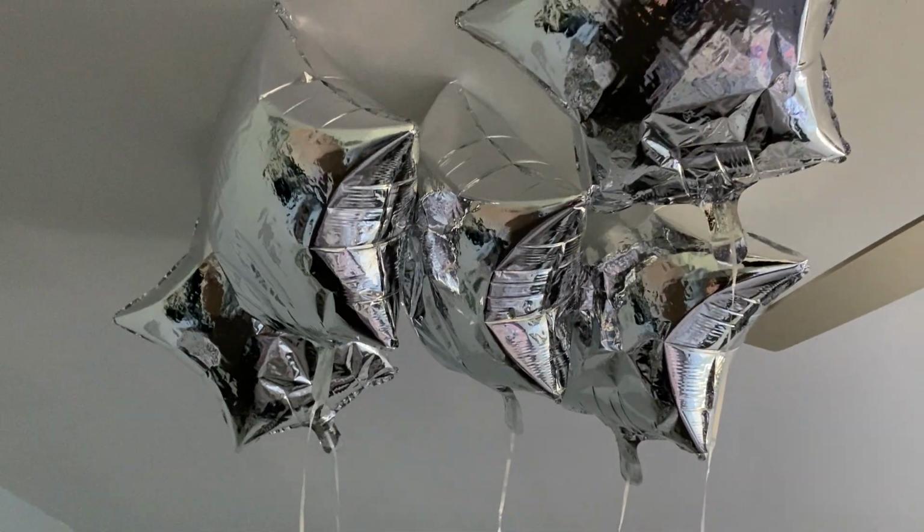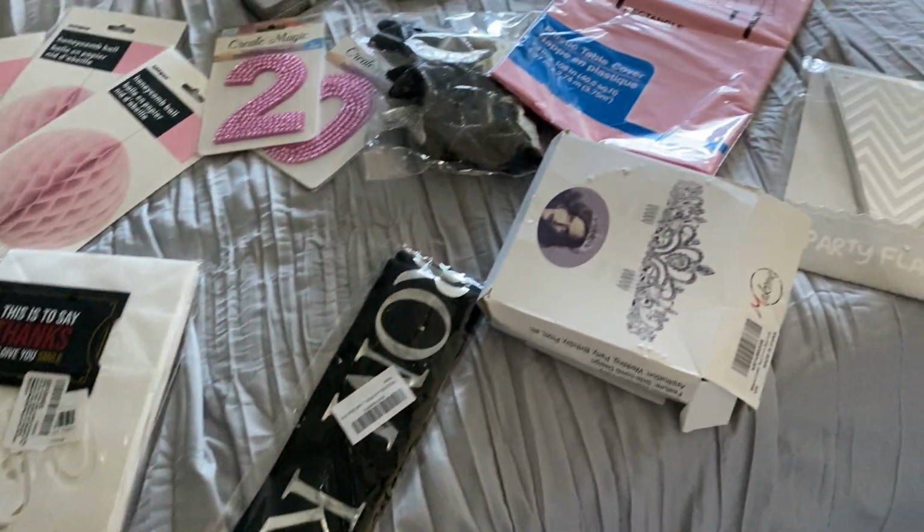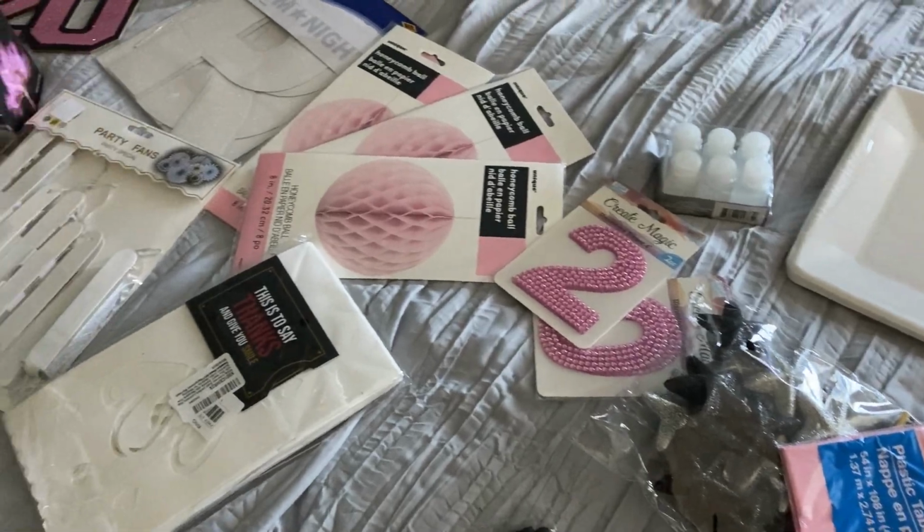Here are the balloons we got. The theme for prom night is gonna be under the stars. My sister is obsessed with silver and pastel pink, so that is gonna be the colors for the prom.